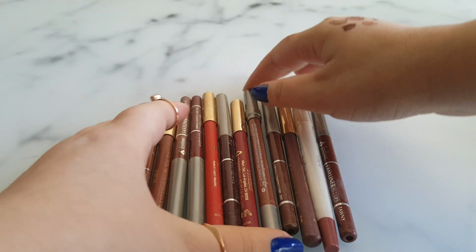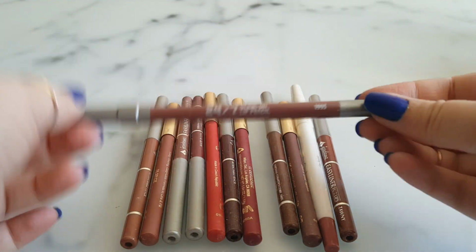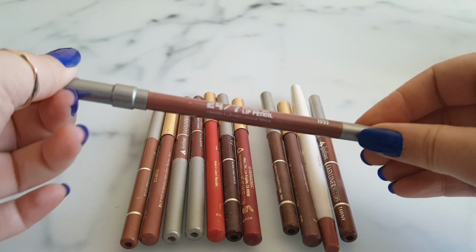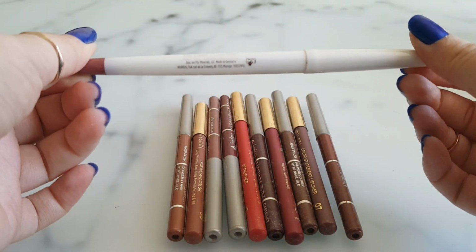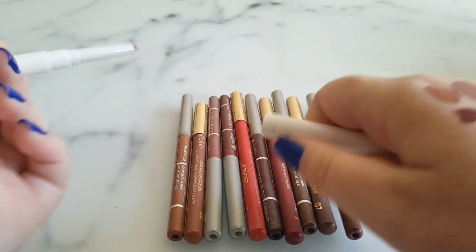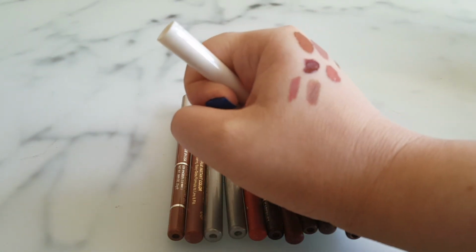I do really enjoy the Urban Decay ones, the 24/7 one. This is in the shade 1993, and this one is really great if you want to deepen up any nude shade, so I will keep this one. I'm also keeping this one from Pure. This one is in the shade Low Key. These ones sharpen themselves, so they are very handy indeed. And this is more of a rosy shade, so I'm keeping that one.